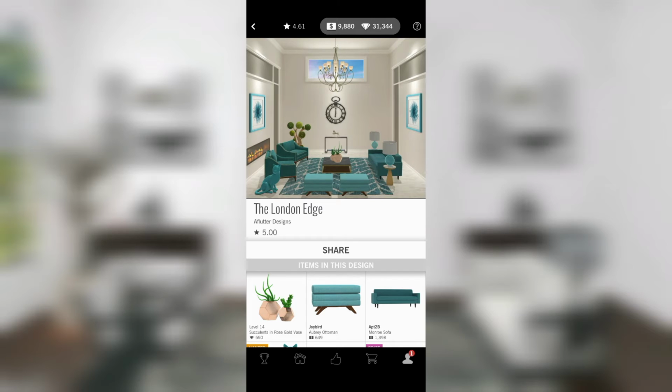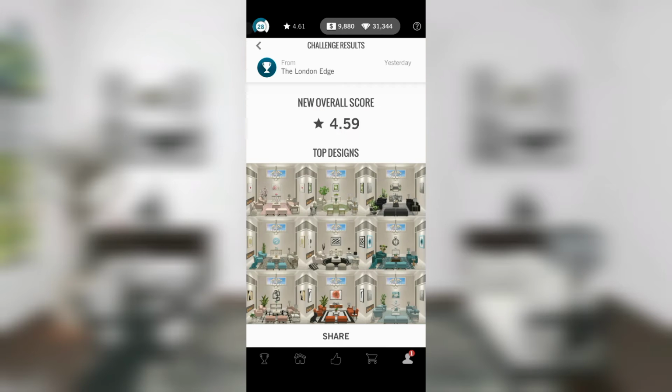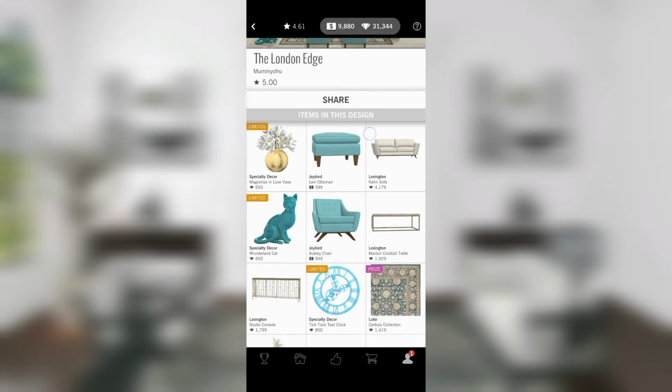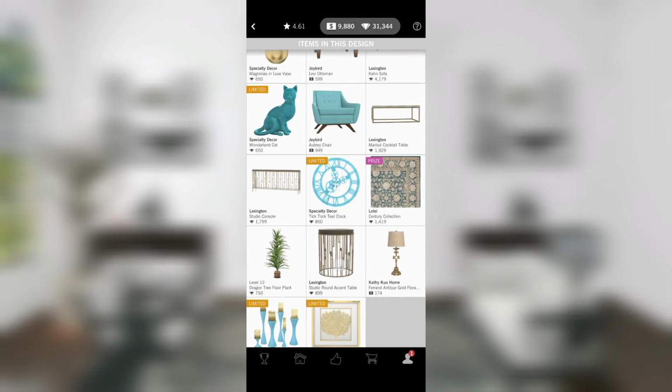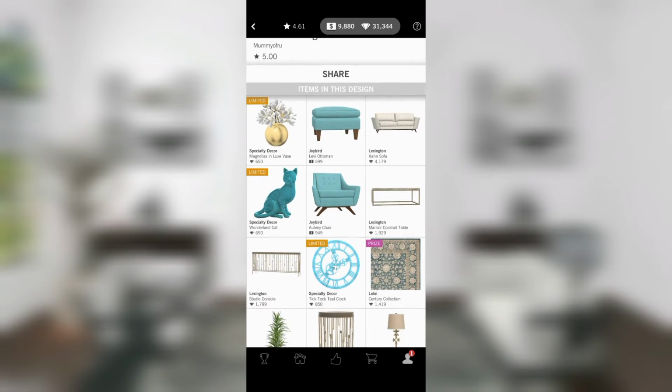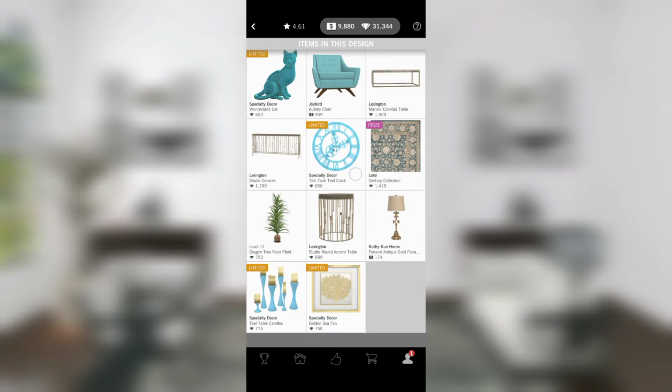I'm getting over my aversion to teal and turquoise. I think I'm just getting used to them. I feel like I've been vaccinated against them. So that's really nice. That uses a lot of the limited edition stuff, or the stuff that came with the Lexington, when the Lexington furniture was introduced.